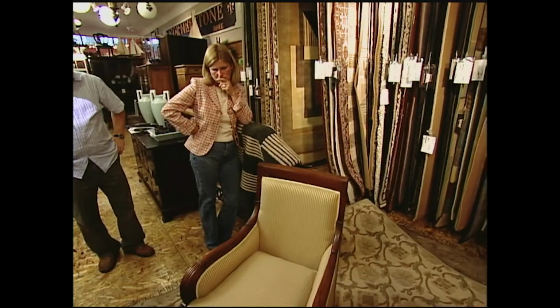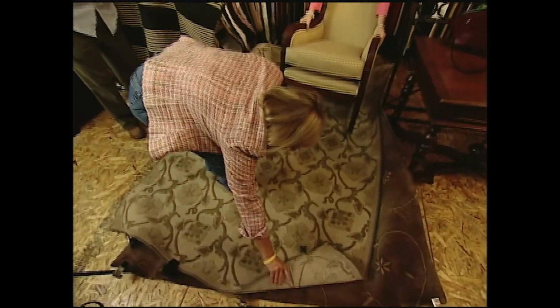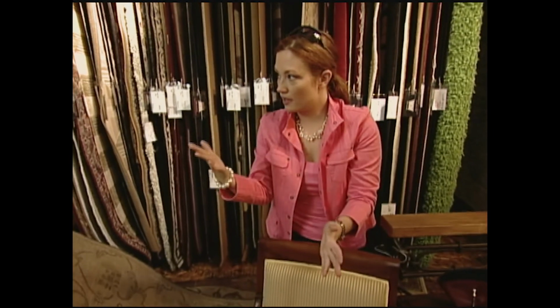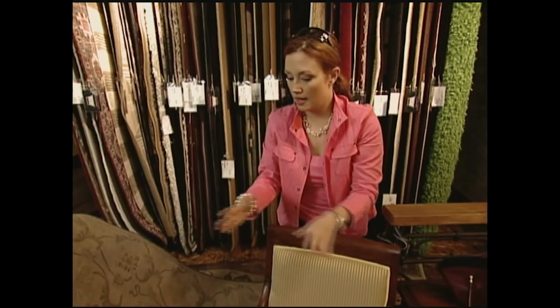I'm thinking my grandmother's house. It doesn't do much for me either. I have to say I'm partial to this one. I like this one. The reason why it's working so well is yellow and purple are opposite on the color wheel. The gold of the chair brings up the purpley brown tones on the carpet, so they're just a natural complement to one another. I like this one.